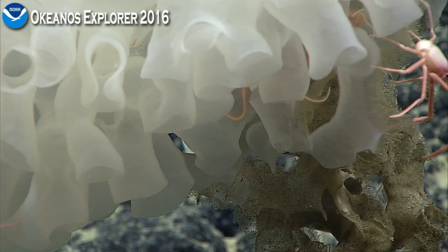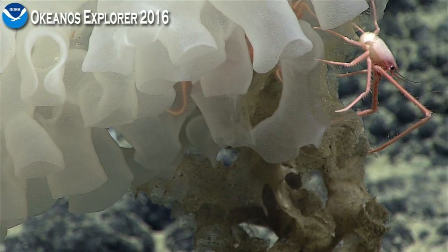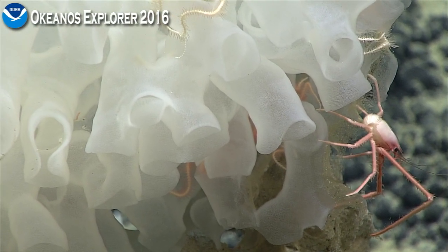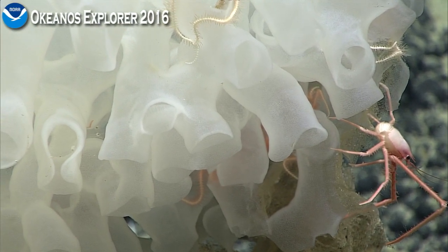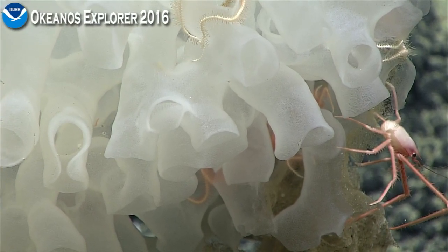And again, the point we make time after time is how important these habitat-forming species are. Once you do see these massive corals and sponges, you see all kinds of other animals on them.